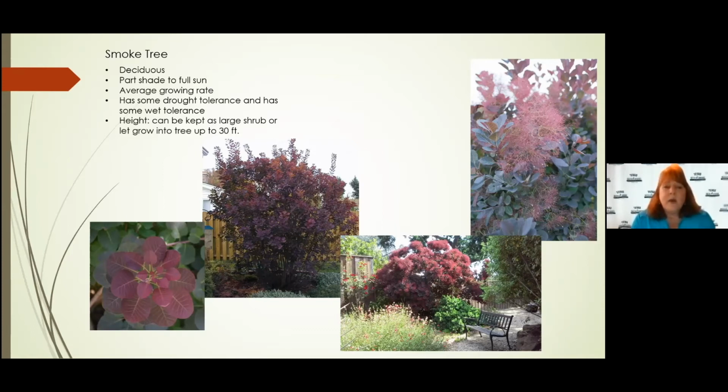So it has some wet tolerance. It does have a lot of drought tolerance. And obviously it can grow very large if it's not pruned. But if you have it in your landscape, most likely you're going to keep it maintained. But again, look for a smoke tree as an anchor to a flower bed or such in your backyard.